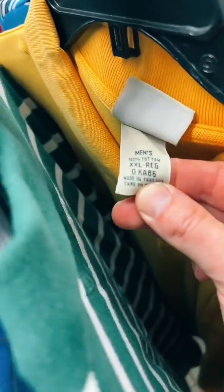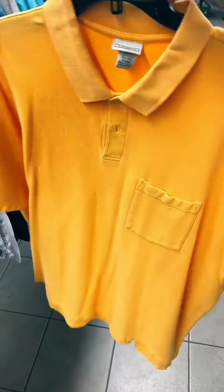Why skip LL Bean? Great question. I sold almost this exact same shirt, same size too, on Monday for $20. It was in my inventory for 473 days.